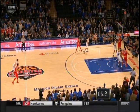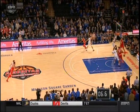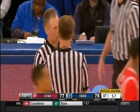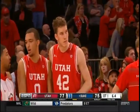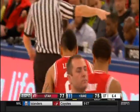I didn't see a foul from the design. I think he just flat out dropped that ball. Maybe anticipated some contact. Duke ball. They ruled Duke ball, and that looked like the call. It was the right call. What a nightmare if they lose this game. You talk about a heartbreaking loss and an incredible win for Duke, but it'd be Heartbreak Hotel if Utah was somehow to lose this.